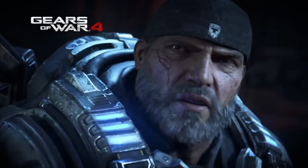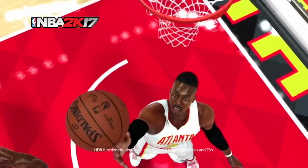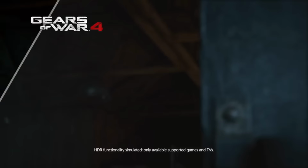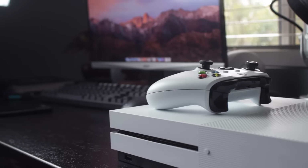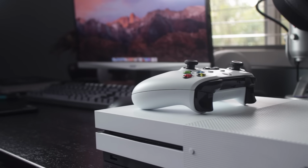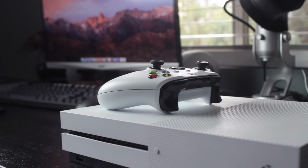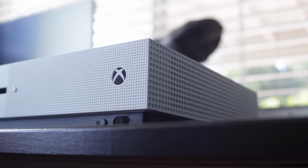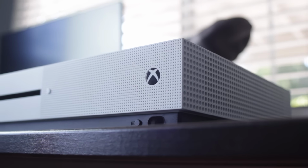Now, let's discuss HDR, which stands for High Dynamic Range. Basically, it increases the spectrum of colors that are being displayed. The whites are wider, the blacks are much deeper. Currently, my TV does not support HDR, but that's something that my next TV will have for sure. And that's something that more and more game developers are beginning to support. The Xbox One S does have HDR support if connected to a supported TV.